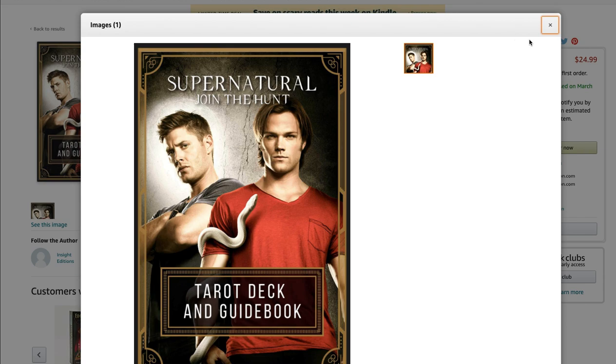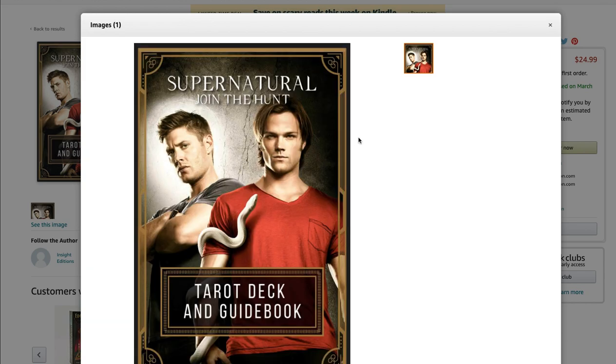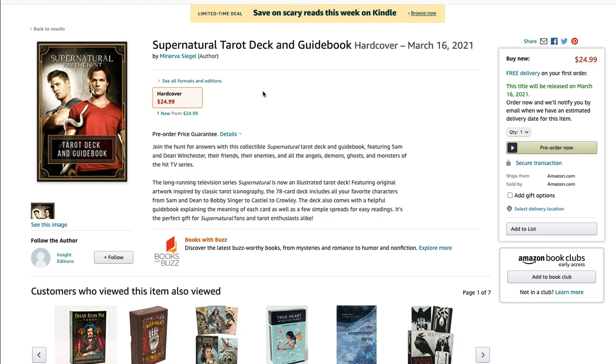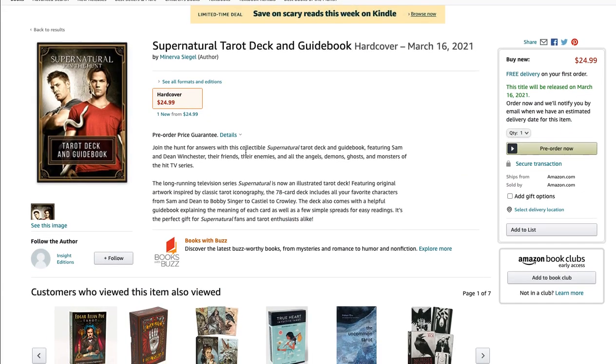But if you like the supernatural, if you like hunky guys, this may be your tarot. Join the Hunt tarot book and guidebook. Absolutely nothing about this. Comes out on March 16th. It does say it's a hit TV series. If you like hunky guys, there you go.